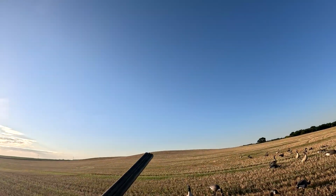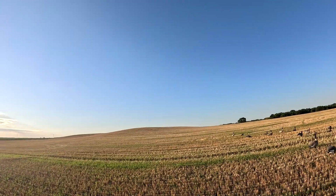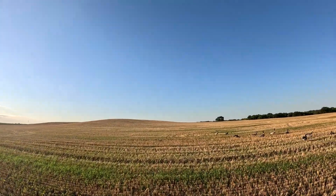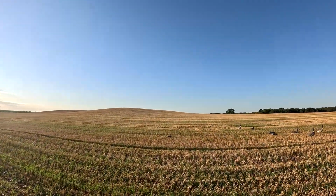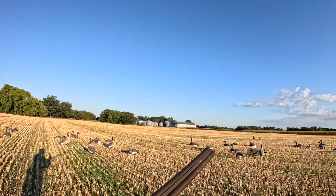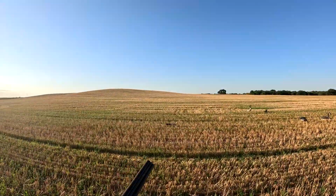Well, heck, I can't even do an interview with you guys. I literally just heard one honk, turned around. This goose was just coming right over the top of the hill right over here. I don't know if he was the same single that I just seen that went by here or not, but that was a long shot from over there. I'm probably 40 yards from those decoys now, and he's another 10 yards over here.